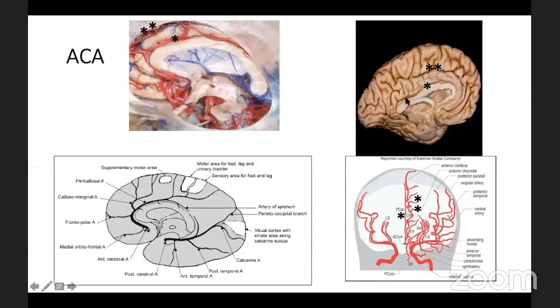Now the anterior cerebral artery, to superimpose your angiographic and cadaveric views on the lateral, is very easy to identify. The first branch coming from the A2 will be the medial orbitofrontal artery. So the frontal pole has on the medial side the medial orbitofrontal coming from the A2, while the lateral one is coming from the MCA.